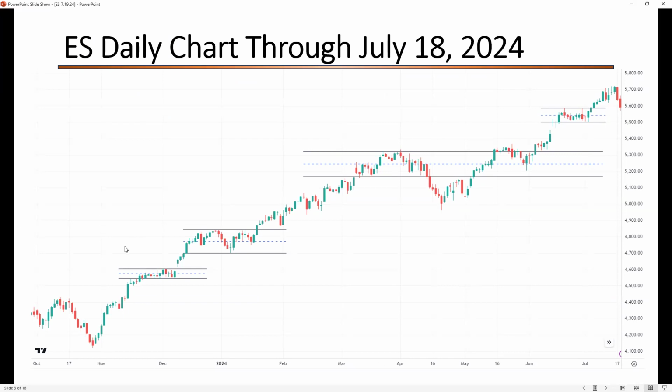Now, before we look at the market opportunities for Friday, July 19th, let's zoom out and take a quick look at the chart through Thursday, July 18th. So here we see that since really November of 2023, the market has been in a clear uptrend, but it has gone through periods of consolidation. And once it breaks through the consolidation, the market continues its uptrend.